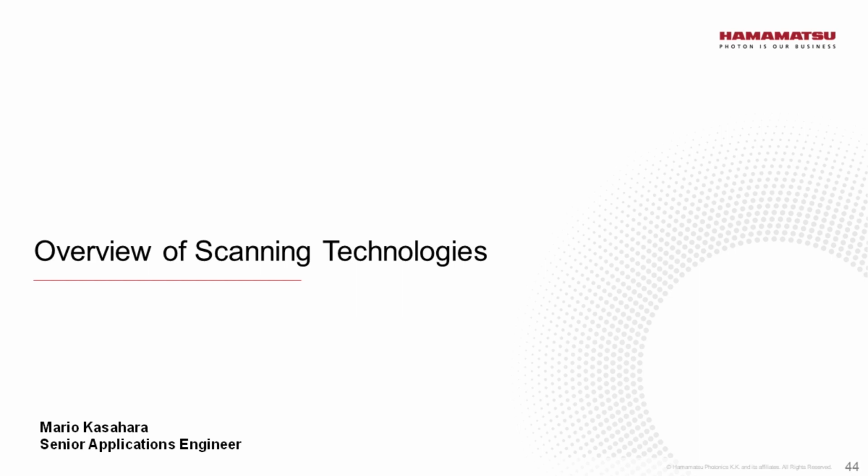Thank you very much, Slawomir, for explaining to us about the physics behind the MEMS mirrors. My name is Mario Kasahara, and I would like to explain the engineering aspect of the MEMS mirror and also its applications. There are three sections in my presentation.